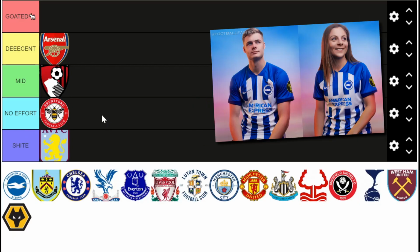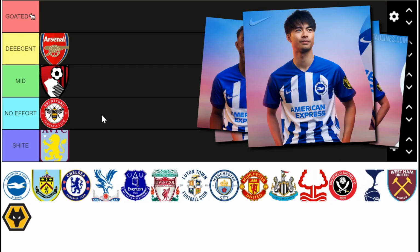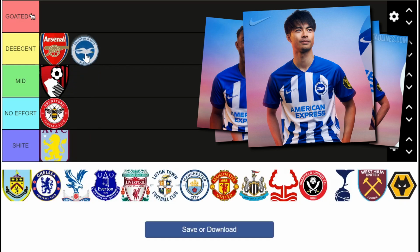Next up, we've got Brighton. I think Brighton last year had a very, very good kit. But this year they've downgraded just a little bit, though I do think it's a bit more classy. So it's still going to be a decent kit for me personally.